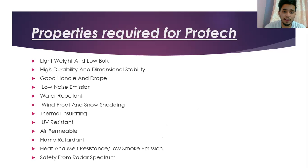The next point is properties required for protective textiles. The first point is lightweight and low bulk. The second point is high durability and dimensional stability. The third point is good handle and drape. The fourth point is low noise emission, water repellent, windproof and snow shedding, thermal insulating, UV resistant, air permeable, flame retardant, heat and melt resistance, low smoke emission, safety from radar spectrum.